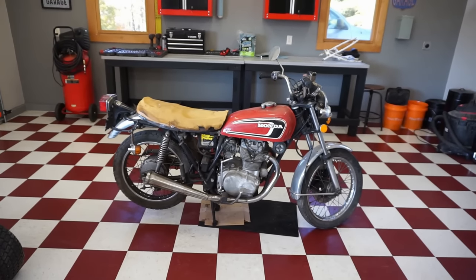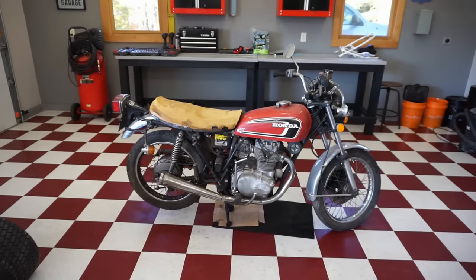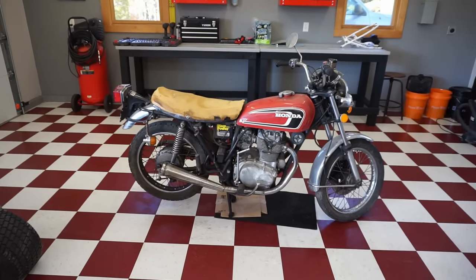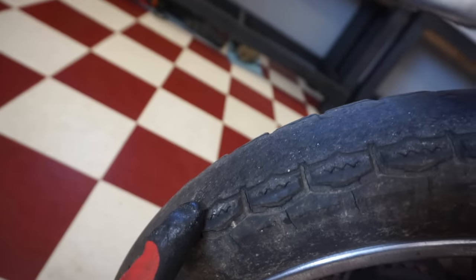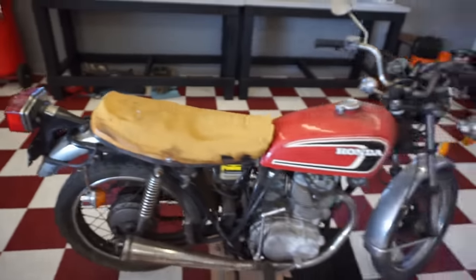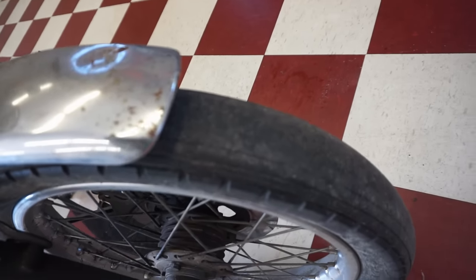So the story goes, the guy that owned this had it in a storage unit for like over 6 years. I guess he used to ride this thing. I don't know how, because the tires are completely bald on it. Look at that. This is probably the worst bike I've ever seen. Look at how bald those tires are.